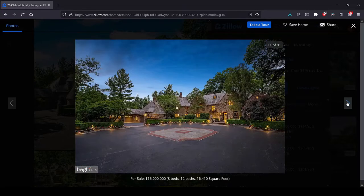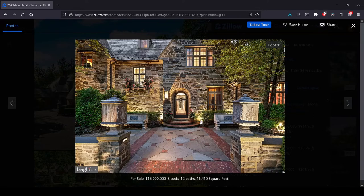There's the outside again. All right, I think we're gonna get to go inside soon. We got some interesting, I think that's metal work on the door there. Oh, we got a creepy statue. Creepy statue in the window. That looks like a ghost there.